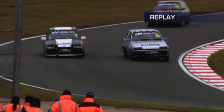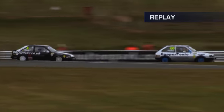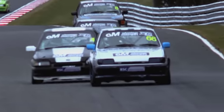All that really because Andrew Lennie just ran a little bit too wide coming out of Old Hall Corner, lost his momentum. Steve got the better run out of the previous corner, and that is why he, as you can see, is back into the lead of the race. But they're coming back towards Lodge Corner, and Andrew Lennie having to think about it again.